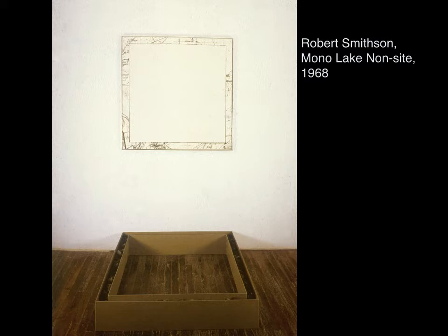The mirror, Smithson continues, is a displacement, an abstraction absorbing, reflecting the sight in a very physical way. It's an addition to the sight, but I don't leave the mirrors there, I pick them up.